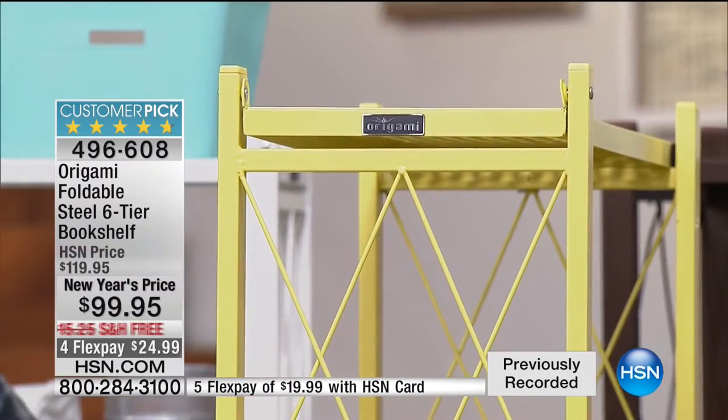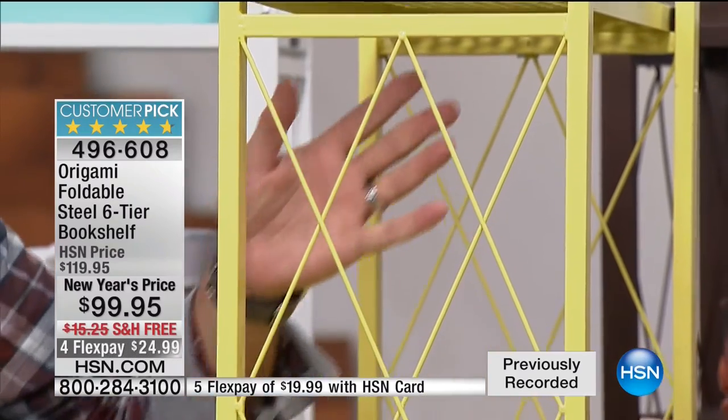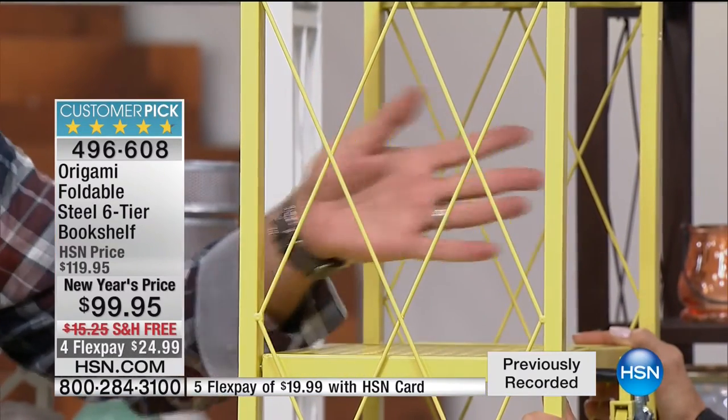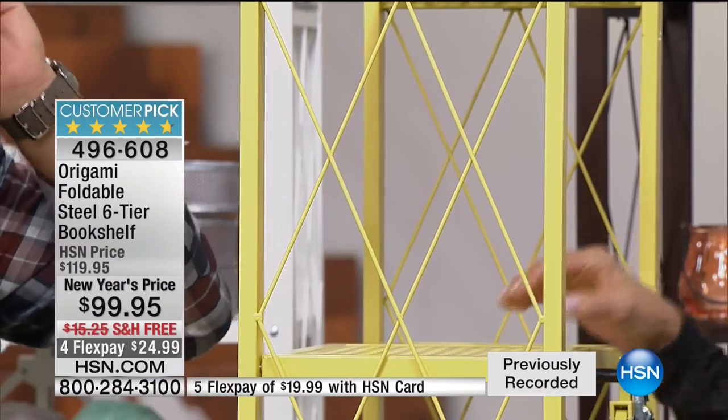Now, the differences on these that I want to show you, first of all, the lattice work you see right there. It is both functional and beautiful, okay? It adds to the design, but also stops things from falling off the sides. So if you put books or that sort of thing on here, nothing's going to fall off the shelves.